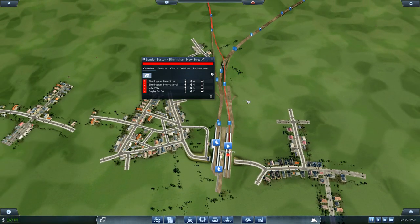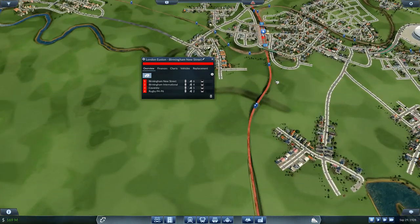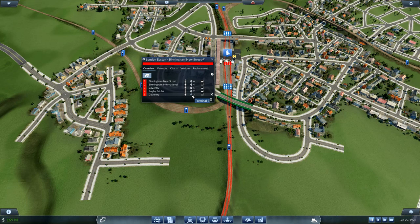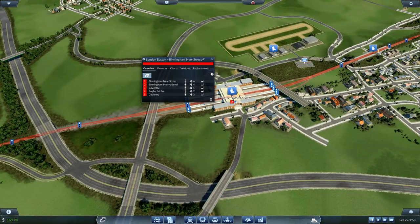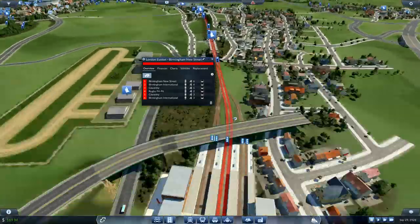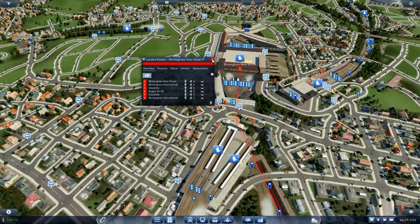Then when we come back, we're going to be going to Coventry again. And this time we're going to be stopping at P3. Oh, well done. Game did it right. Beautiful. And then all the way back to Birmingham International. This time we want to be stopping on P3 again. That makes sense. Perfect. And then we're back to 6. So there's our new service.